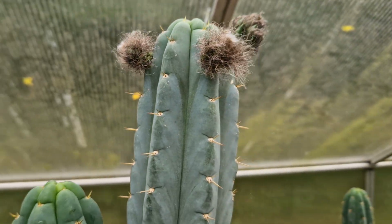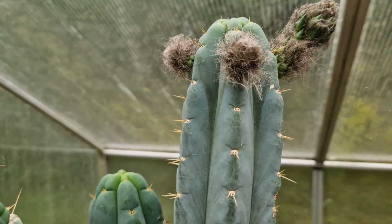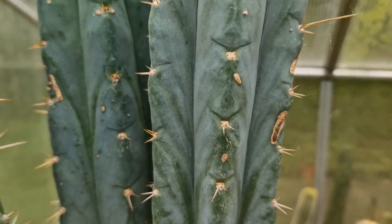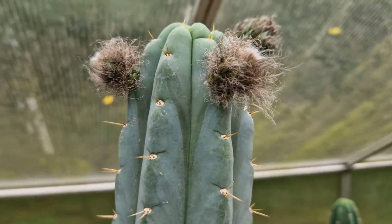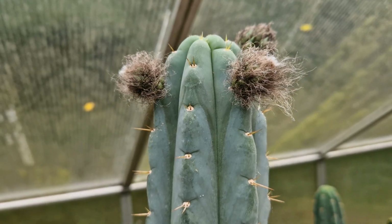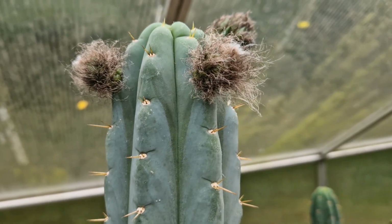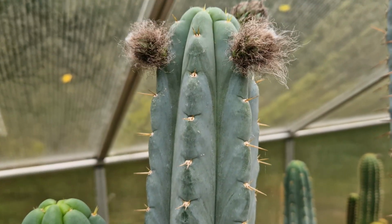Later I will take good photos for the books. This could be a new species. I mean, look at it. This isn't Prejazzy. At least not. If it belongs to Prejazzy, it is a very, very distant regional form, because it is very unique.